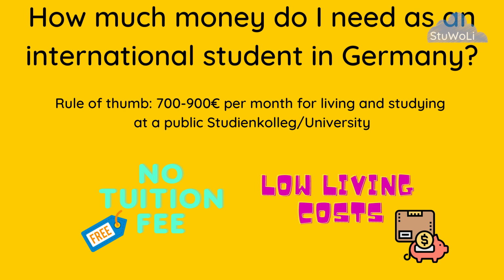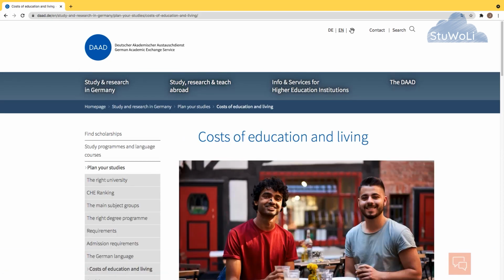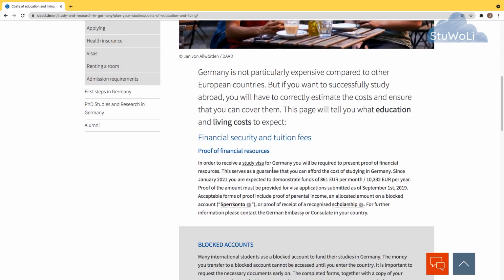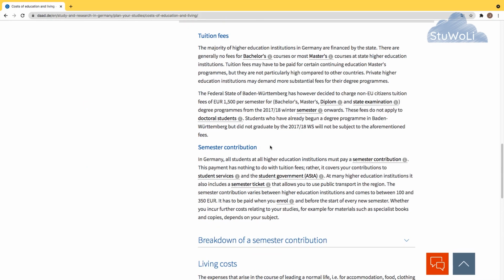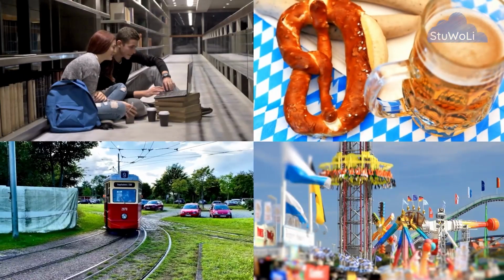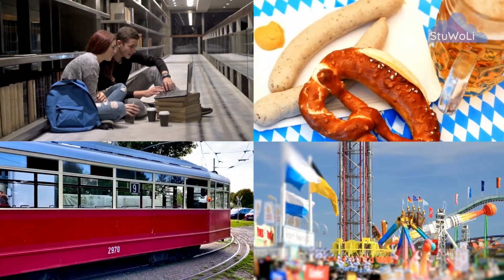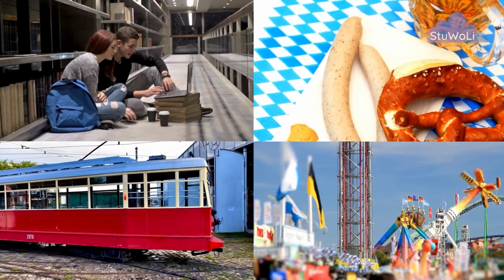Now, because this is a subjective opinion of mine and people around me, I would like to show you also some official data about how much cost you will have as an international student in Germany. The fact that Germany provides the possibility for you to study without tuition makes it very appealing, especially in terms of not paying any money for your studies. But also living in Germany is not expensive, to be honest, as compared to France or UK or US. Living in Germany is rather cheap.